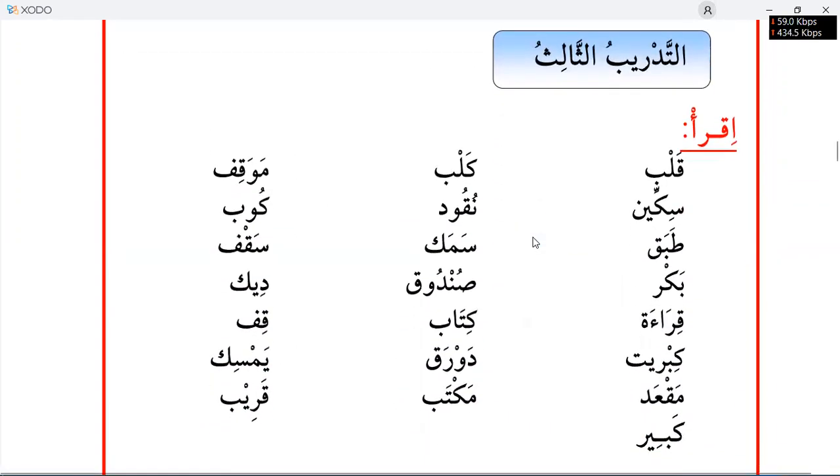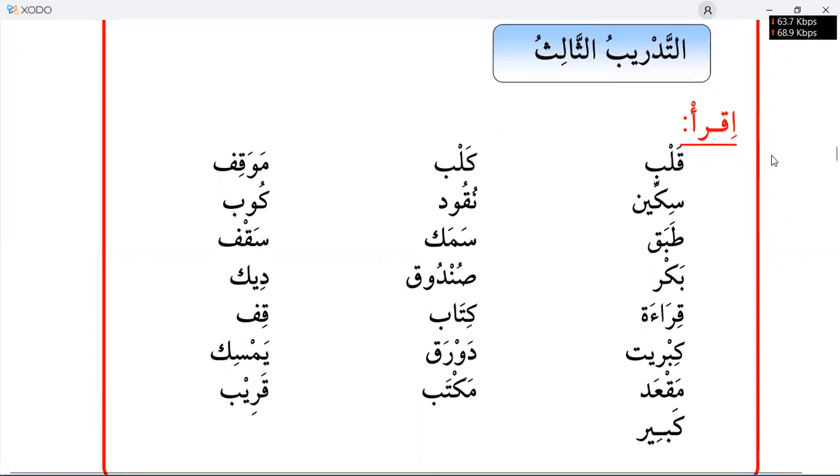At-tadrib al-salis. Jazakallah. Wa iyyakum. At-tadrib al-salis, start the exercise. Miss Sami S. Exercise number 3, the third exercise. Read. Qalb means heart. Qalb, dog.